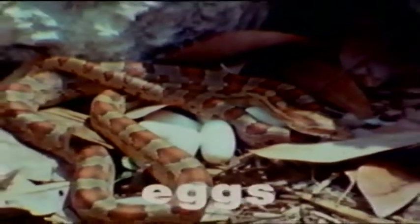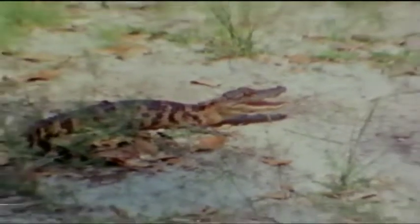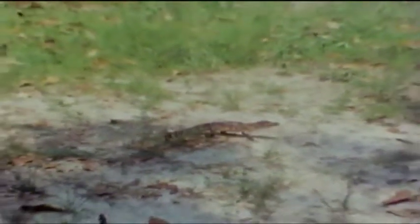Most reptiles hatch from eggs. And when they're born, baby reptiles are on their own to live as best they can. But reptiles learn very quickly how to take care of themselves.